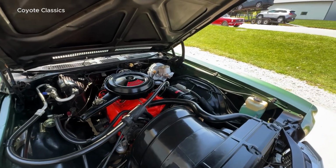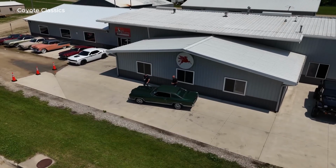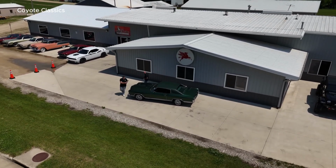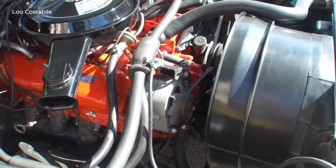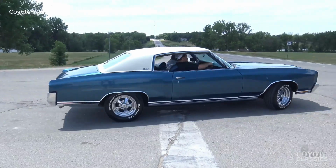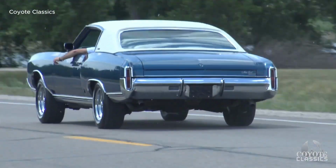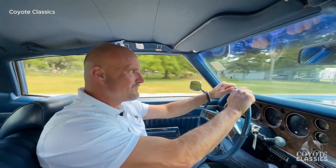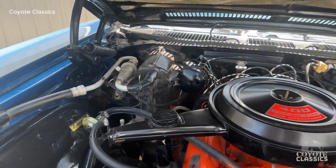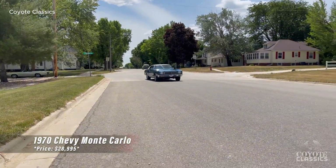Now here's where things get fun. Every single Monte Carlo, even the cheapest base model, came with a V8. That's right, no sad little inline sixes here. Chevy knew their new luxury coupe needed muscle, even in its mildest form. The base engine was a 350 cubic inch small block V8, pushing out 250 horsepower. Respectable. It came with a 3-speed manual on the column.